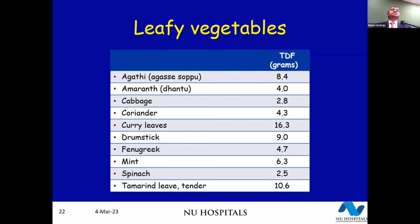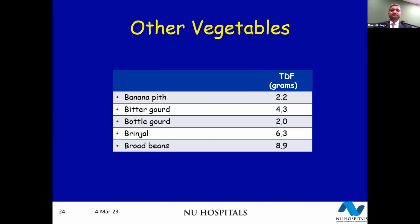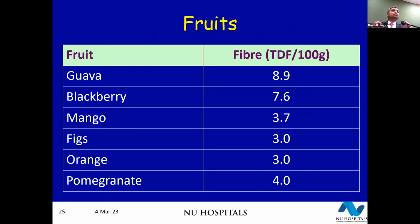These are the leafy vegetables. It's a common thought process that they would probably have a lot, but not as much, except for curry leaves. And roots and tubers are actually the lowest in TDF. The principle is that anything that is grown under the ground usually has less dietary fiber. And these are some other vegetables. Again, this is all Indian food, which all of us have day in and day out. And these are the fruits. So the maximum TDF is in pulses.